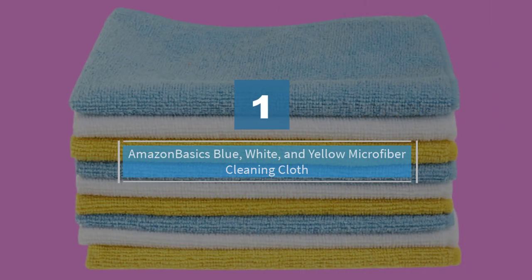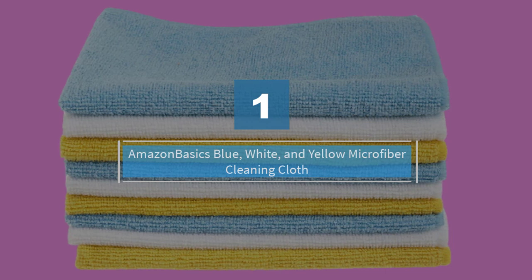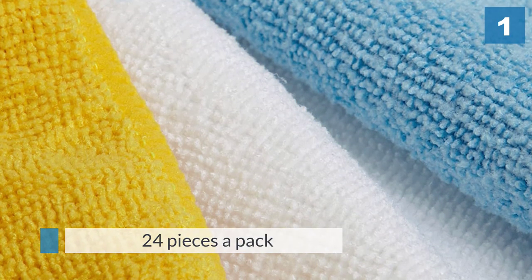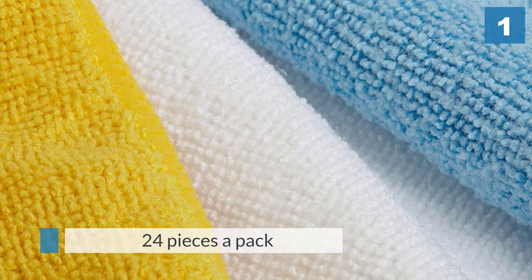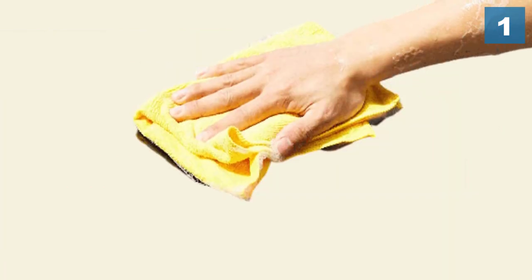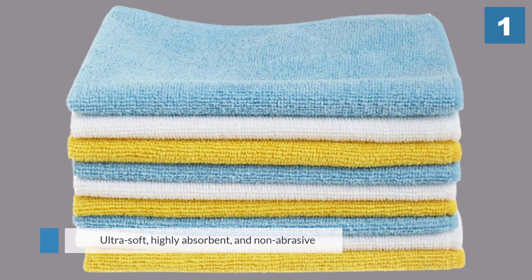Number 1. Most popular. Amazon Basics Blue, White, and Yellow Microfiber Cleaning Cloth. Amazon Basics microfiber cleaning cloths designed to dry your car in a jiffy. At 24 pieces a pack, no wonder this is the bestseller when it comes to car drying towels.